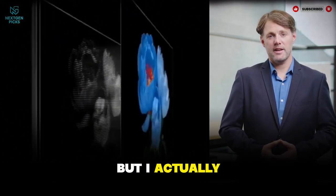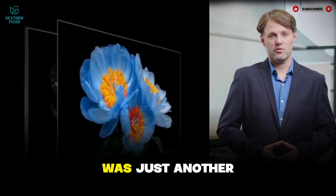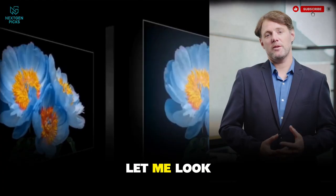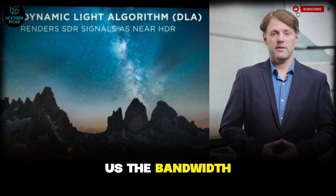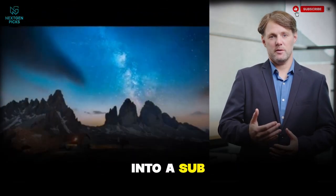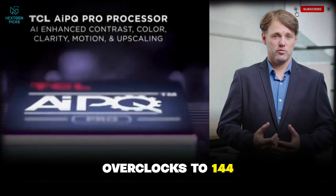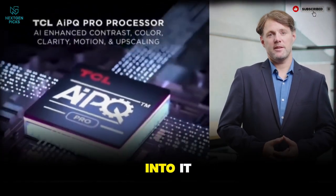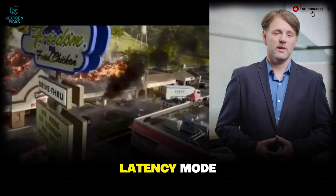But I actually had to do a double take when we unboxed the QM6K. I assumed this was just another BFI trick. Let me look closer at the main board. No, they actually gave us the bandwidth. TCL threw a native 120 Hz panel into a sub $500 television, and it even overclocks to 144 Hz if you plug a PC into it. It has legitimate variable refresh rate and auto low latency mode.